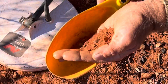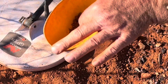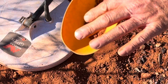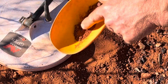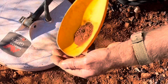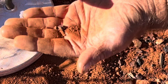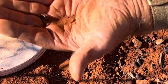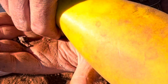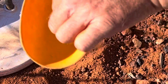I know everyone likes to see big nuggets dug, but the reality is, if you find them, that's great. But a lot of the times you just find the small ones. I think that's it there, right there. Okay, and just to confirm, yep.